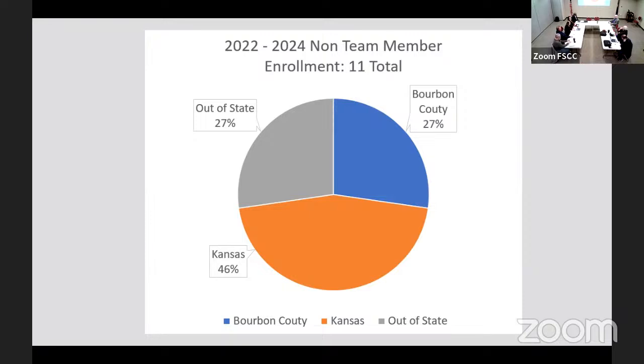Why is this important? Because if we don't have our teams, we don't have an ag curriculum at this institution. And we are very unique. This program is very unique because our teams drive the credit enrollment in our program. And without that, without supporting our teams, we can't get students here.